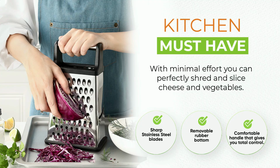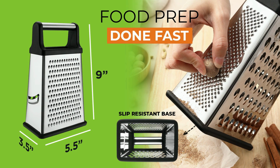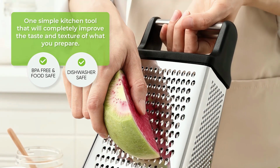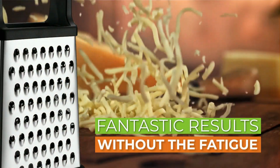The container has capacity markings of 1/2 cup, 1 cup, 1.5 cup, and 2 cup, allowing for precise grating measurements for any recipe. Dishwasher safe. Dishwasher safe for fast and easy cleanup. 1-year hassle-free replacement and lifetime limited.